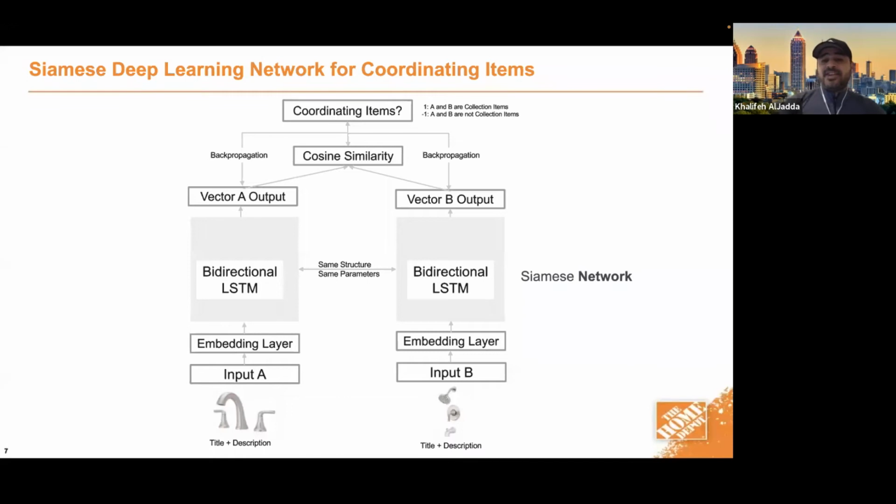And the training data, if you ask, where did you get the training data from? As I said, there was a manual process to create those collections. So we have manually curated and created collections on the website already when we started this project. So we took those, but that process is not scalable, as you know. So we took those as our training data because it's manually labeled data.